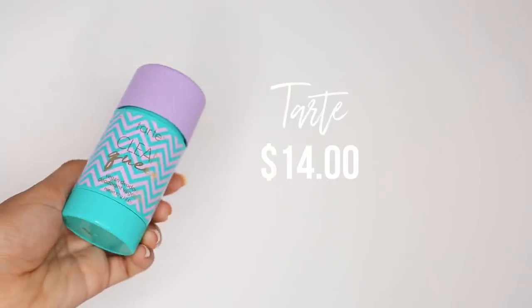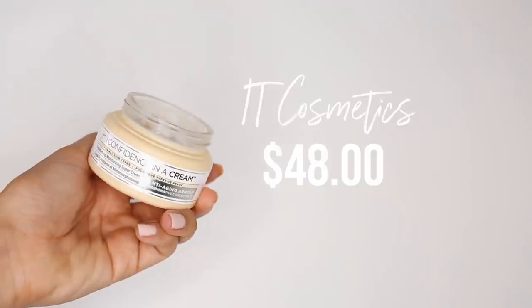So I'm going to be taking this Tarte vegan deodorant, and I have been trying to find a natural deodorant. So if you guys know of any good ones, please leave it down below. It's really such a struggle to find a really good natural deodorant.